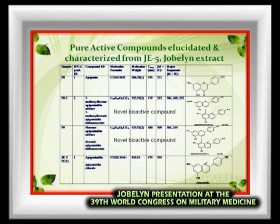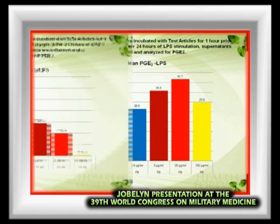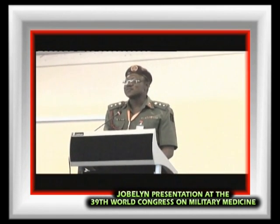The active compound was fractionated using liquid chromatography, and some extracts were found which are called P8-1, P8-2, P9, P11, and after elucidation, as you will see in the table, we have 2 new compounds that were discovered: the methoxyflavonoid apigeninidin D and the flavonoid apigeninidin adduct. These were never found before. They were characterized from the extract of Jobelyn, and they are still being studied.